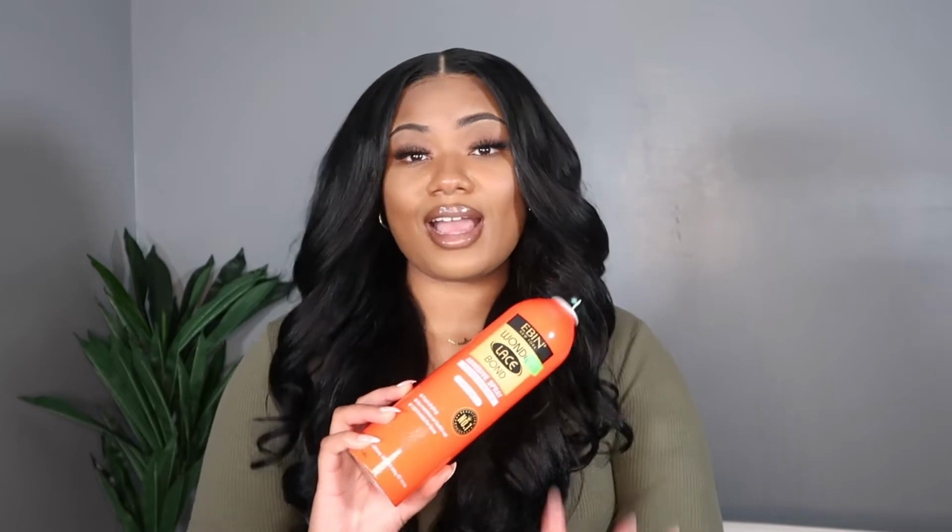Next up is my Ebon Lace Tint. Now, everybody seems to really love the black. I haven't tried the black yet, but the red has been doing it for me so far. Now, I actually picked this up at the beauty supply store myself, but they do have them available on Amazon for you, and a lot of times I pick these up on Amazon anyway.